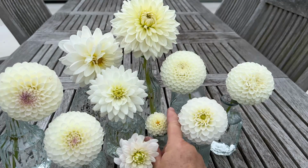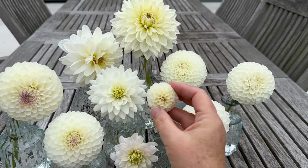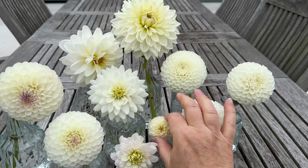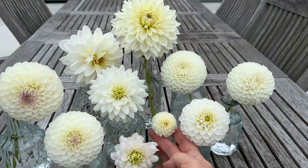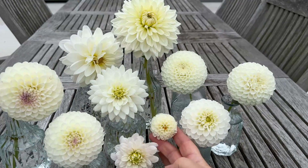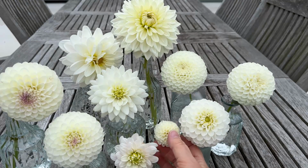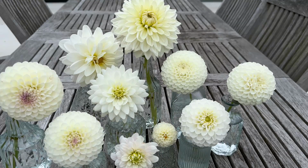And then let's not forget about this tiny little button dahlia, which I think is Small World, but somebody was refuting that and saying that in fact it was Snowflake. I think Snowflake is a larger dahlia than that. I think this is Small World. As I said, ignore the yellow centre to it, because normally it would just be all white, but this is quite old. I didn't have any that weren't old.